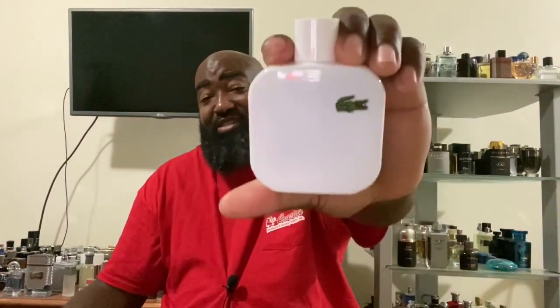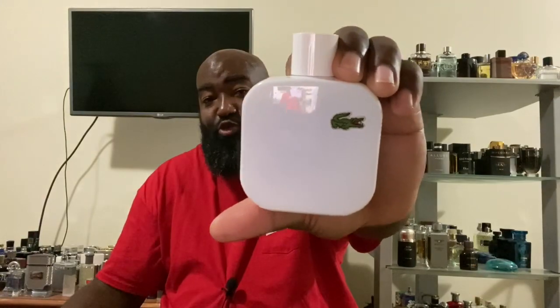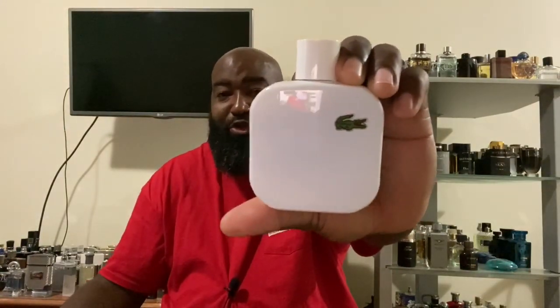Ladies will love it, and that's just good enough for me. I don't care what anybody else thinks. So that's the number 3 spot, Lacoste L1212 Blanc, pure white, whatever you want to call it.